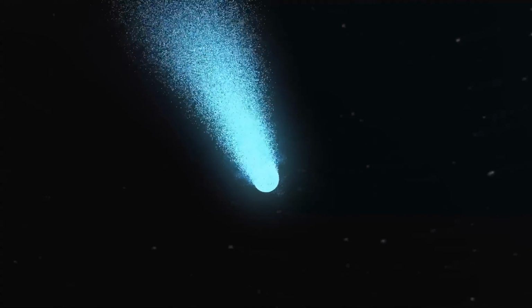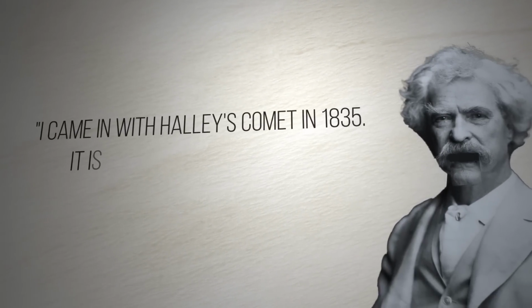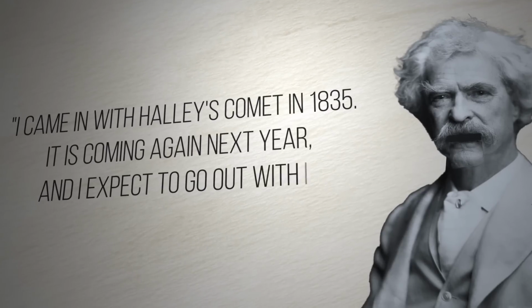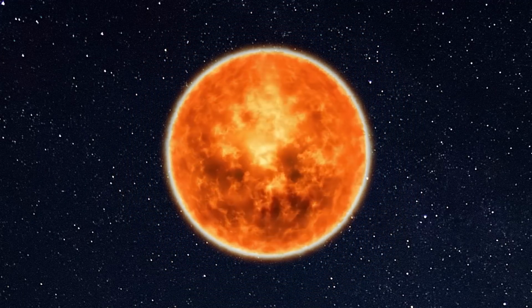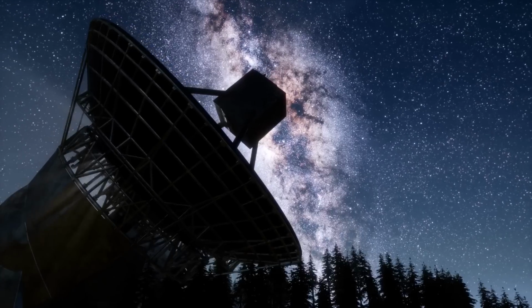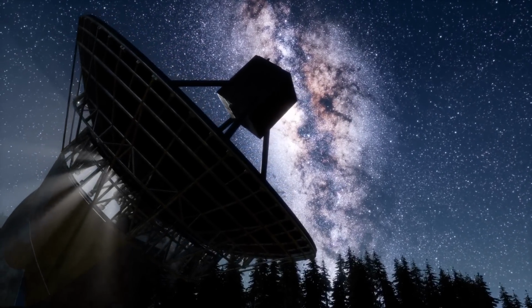Writer Mark Twain even said in 1909, "I came in with Halley's Comet in 1835. It is coming again next year, and I expect to go out with it." Surprisingly, Twain passed away on April 21st, 1910, one day after Halley's had emerged from behind the far side of the Sun. We got a better look at the comet when it last passed us in 1986.